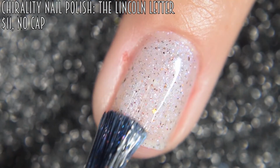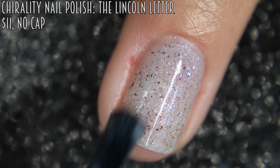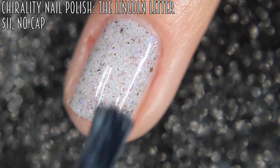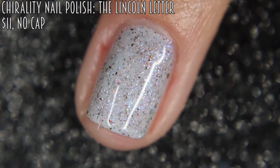This is a beautiful polish built up. I did 3 coats to build this one up to complete opacity. This one screams Easter and spring to me. Absolutely gorgeous. It does say it's a white base, but the blue shimmer in here does make it kind of a tinted bluey gray look, and I think it's really, really beautiful.